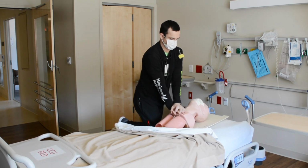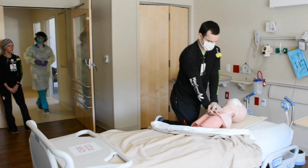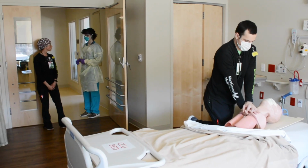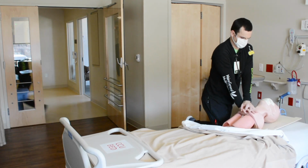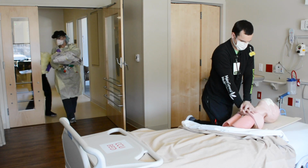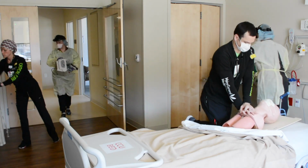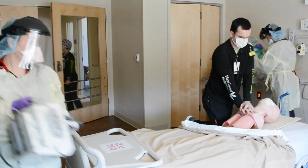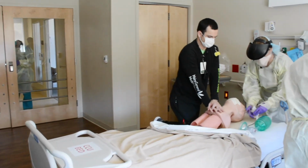This nurse will remain in the room for the length of the code and will be part of the code team. The charge nurse on the floor has responded to the internal code button and will provide the nurse with the appropriate PPE, if not already donned. They will also designate staff members to retrieve the IO, the code cart, and notify the attending of the patient's condition. The code cart will remain outside of the room for the entire code.